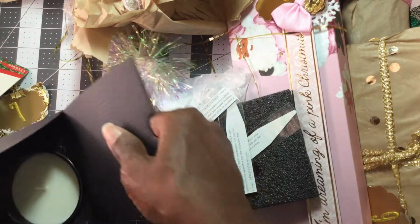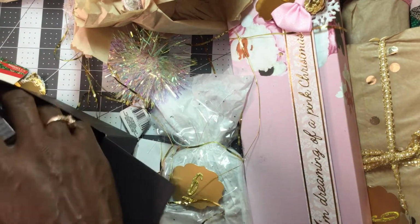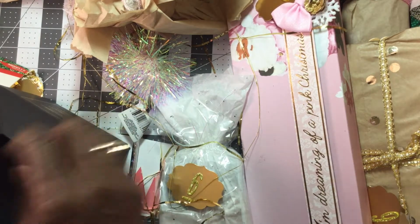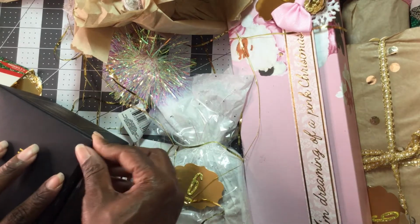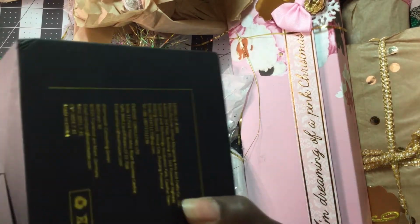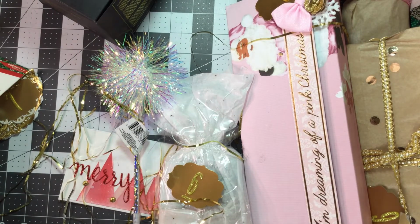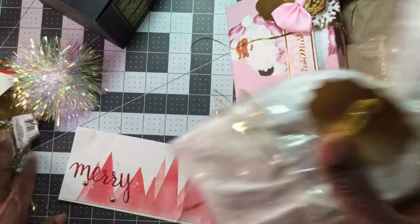Oh, Lord, it's a candle. And it smells so good. Oh, Lord. Okay. So, yeah. This one is definitely going to stay in my craft room. Because if I take it out, the little minions will descend. Because my kids are both candle snobs. And they will be all over this. So, I'm going to keep this one in here, so there's no problems in my household. All right, so that was day five.